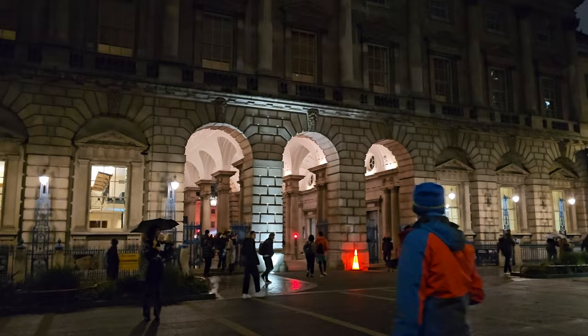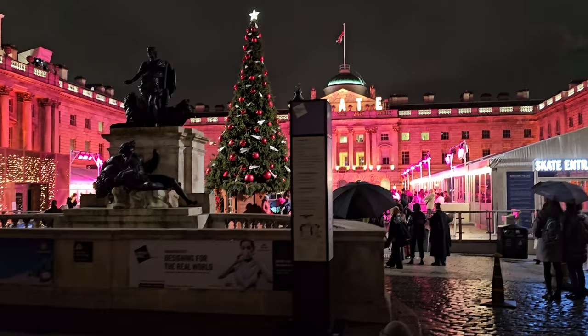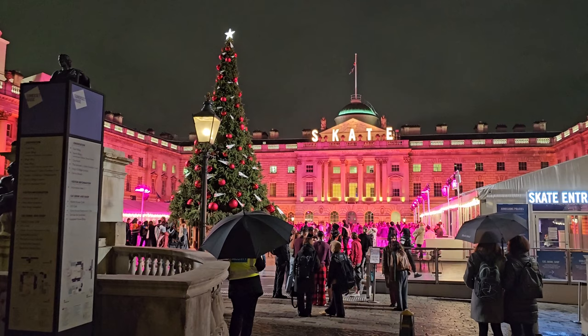Right here, this is Somerset House, it's a museum. Well, actually, I shouldn't just say it's a museum because it's also an event venue. It's really pretty at nighttime. I'm definitely glad I came here later in the day because everything is well lit. Otherwise, in the morning or afternoon, you wouldn't be able to see this.